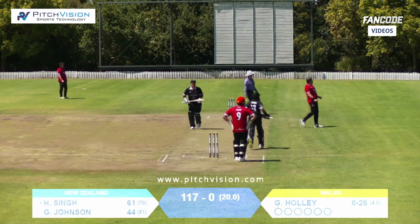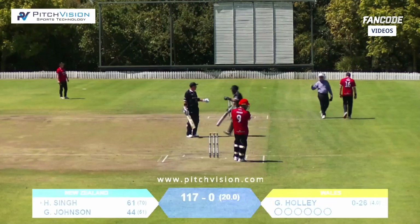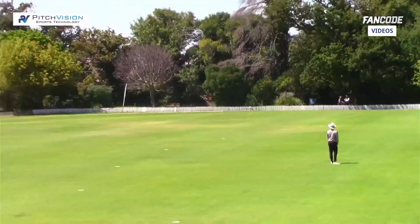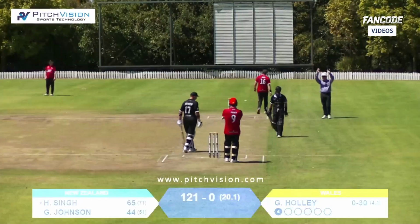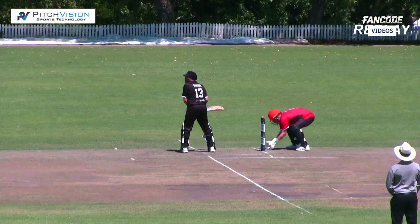Oh, Hardeep goes over extra cover, out to the boundary for 4. Beautiful shot, hitting it on the up. And he goes leg side this time. This is going to go for 6, I think. Another long boundary. It does go for 6. Hardeep raises his hands. He's happy. Shows off the guns. He's delighted that he can hit the ball that hard.